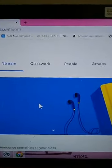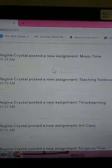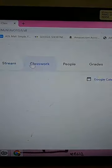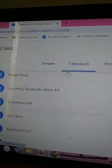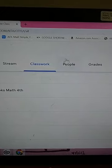This is the 5th grade class. This is Rihanna's. And you can see right here her class. You can see her classwork right here. She has music time, so there's going to be a different one there for her. Remy has computers.